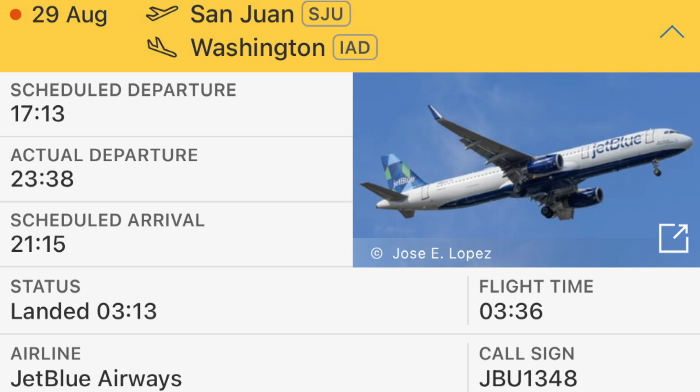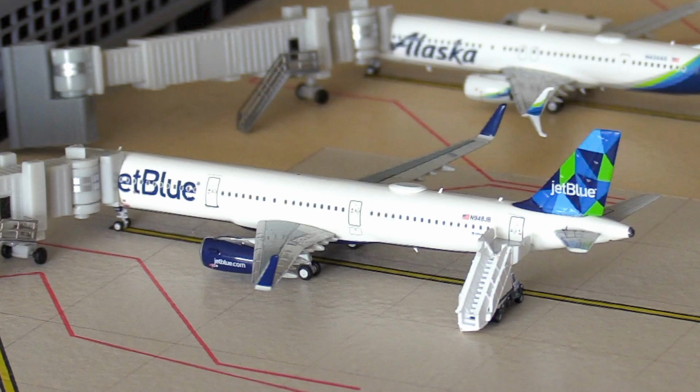I do wonder whether it was something to do with the noise abatement around Washington Reagan. It departed late out of San Juan and then arrived into Washington Dulles at 3 a.m. in the morning. So I'm wondering whether, because it was 3 a.m., they couldn't fly into Washington Reagan. I'm not really too sure, but then this aircraft proceeded to fly onwards to Washington Reagan. So this JetBlue A321 is going to be making the very short hop over to Washington Reagan.